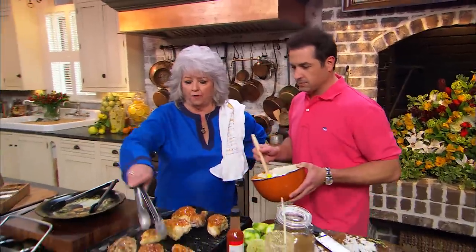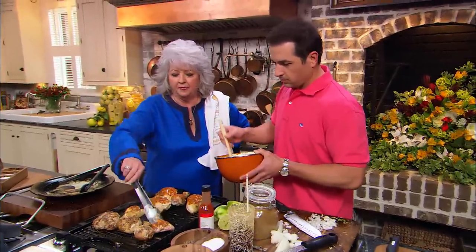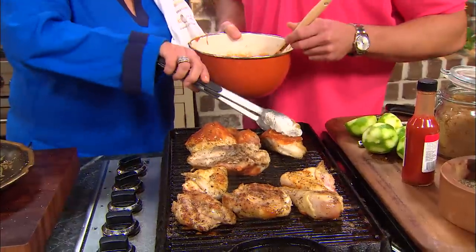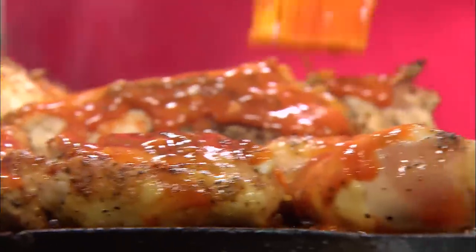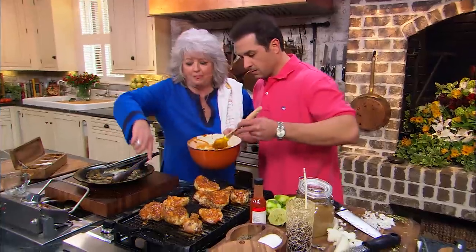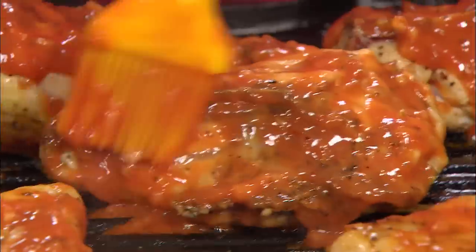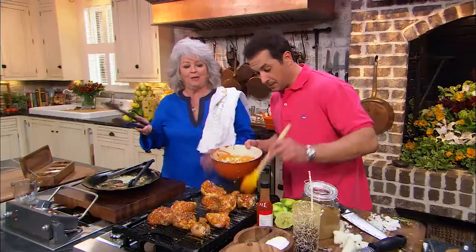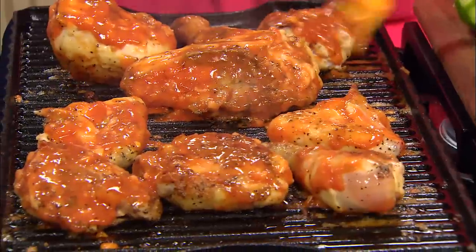All right, now I'm going to start flipping it so you can do the other side. The chicken's smelling good, too. I mean, it's smelling good. We've got an ample amount of sauce. And Bobby, make sure you get every speck, son. Look at that. And some more right there. All right, all right, all right. This is going to be so good and so sweet and so sticky, y'all. We got a great meal coming together.